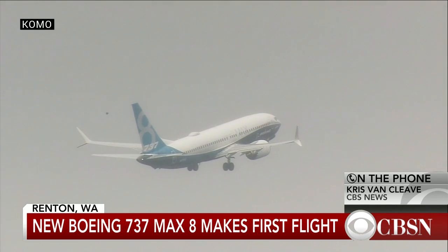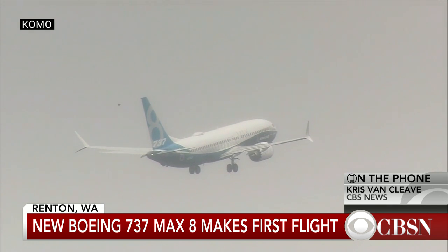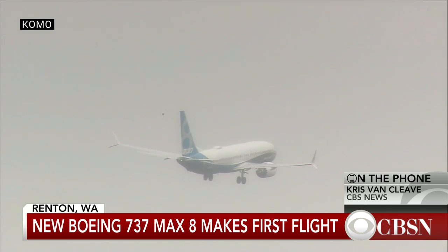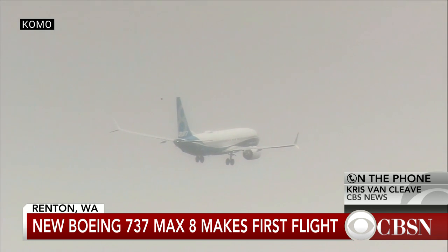Right. Certainly it makes the plane more environmentally friendly. If you're using less fuel, your carbon footprint goes down. Also, frankly, it is just a more efficient aircraft across the board. So you experience environmental benefits, operational benefits, because it's a new aircraft replacing older aircraft. The new aircraft, in theory, should be more reliable as well as more fuel efficient.